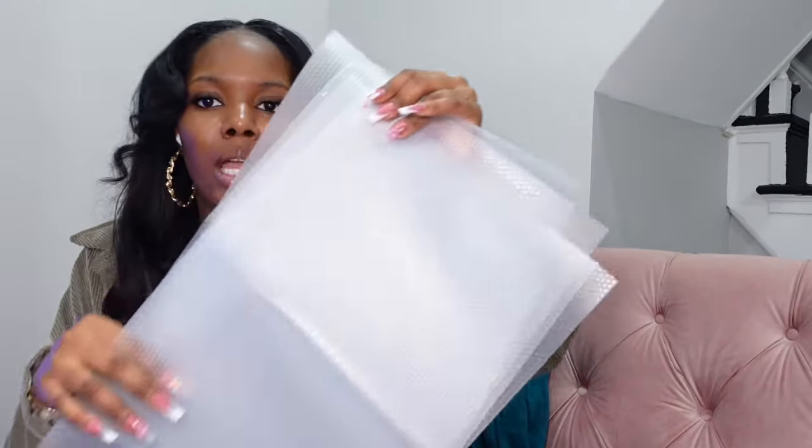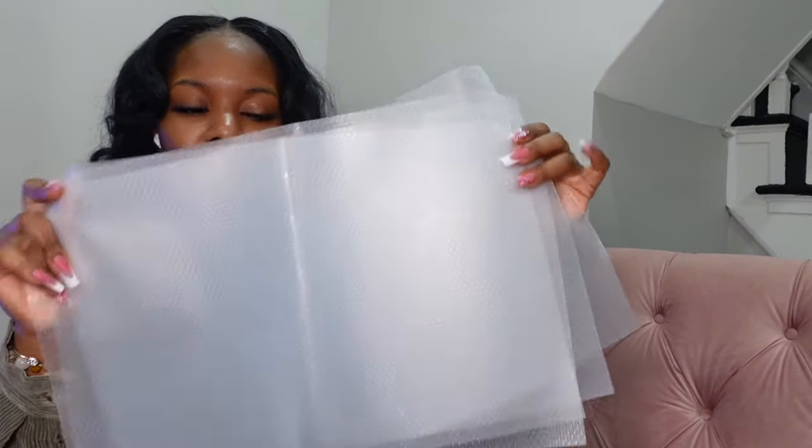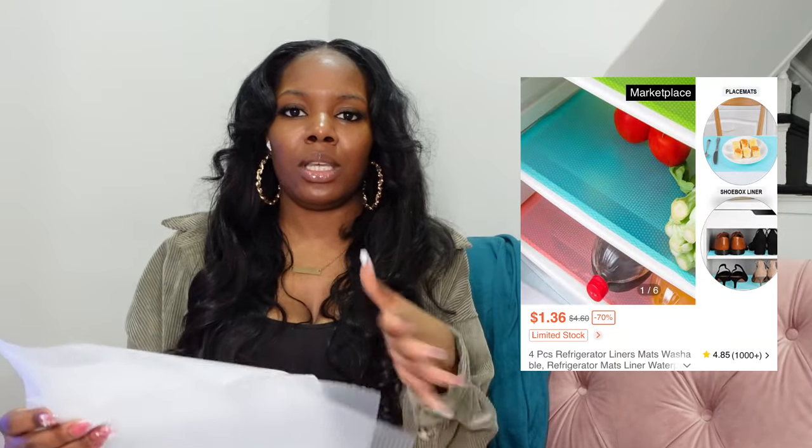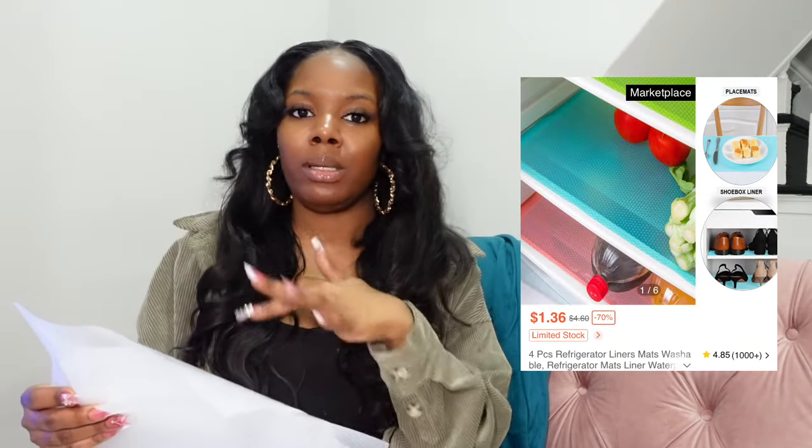So really cute. These are like the liners for the refrigerator. So I definitely need to do a deep clean, and I'm thinking what perfect time than springtime to go ahead and do a deep clean.